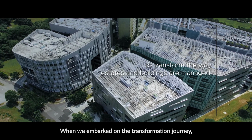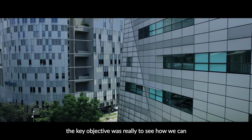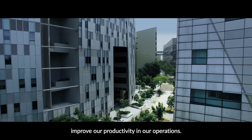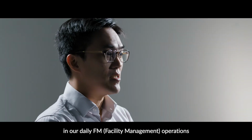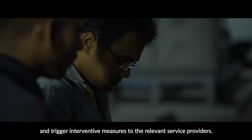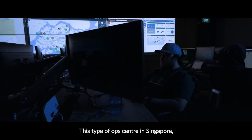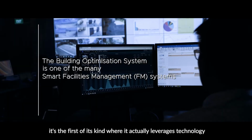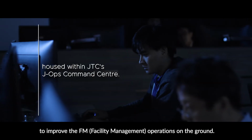When we embarked on the transformation journey, the key objective was really to see how we can improve our productivity in our operations. What we seek to do is we want to detect anomalies in our daily FM operations and trigger interventive measures to the relevant service providers. This type of op center in Singapore is the first of its kind where it actually leveraged on technology to improve the FM operations on the ground.